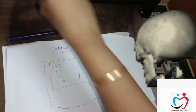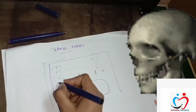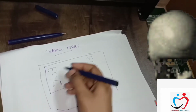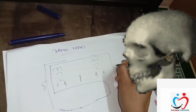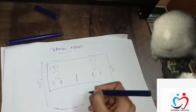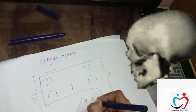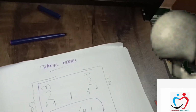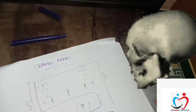Next, the sixth cranial nerve will be towards the ears, towards outside. So now I have drawn the sixth cranial nerve below the eye. Already I have drawn number 7. Then the 8th will be in the ear position. Then the 9th cranial nerve will be inside the oral cavity, towards the tongue, the anterior part of the tongue. Anterior means towards the front.